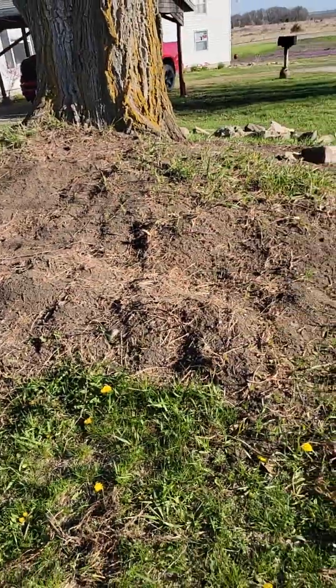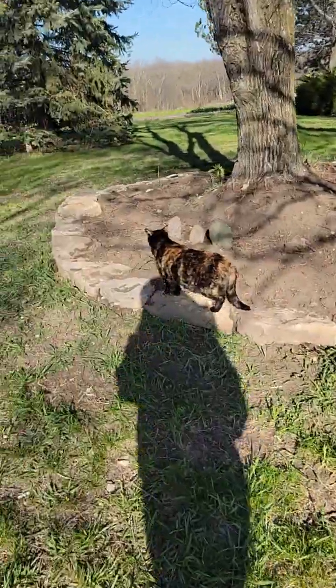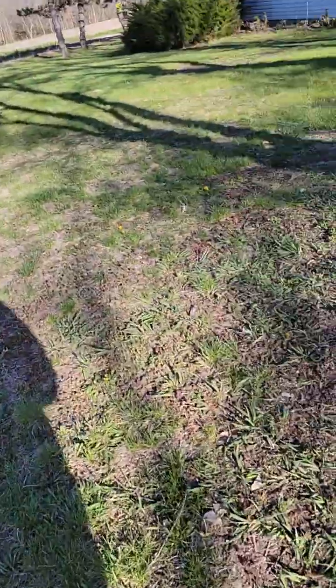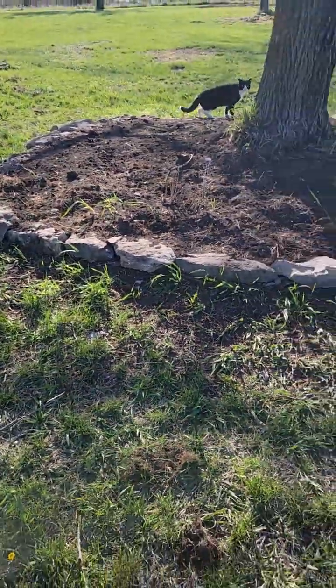And now we have to do this one. And he'll get to it probably this coming weekend. It's supposed to be really nice, up in the 80s already. I'm very happy with the way it looks. I love it.